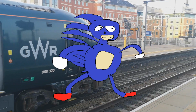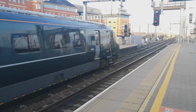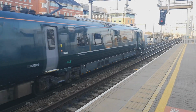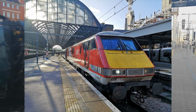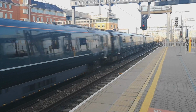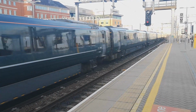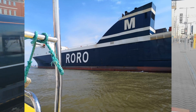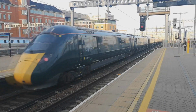The IET is fast. Thanks to anime technology, a unit can easily clear its length within 30 seconds, which is much faster than the likes of the HST or IC225. To car fans, that sounds horribly slow, but remember that it's a train for goodness sake. Trains are one of the most efficient methods of transportation outside of boats, so a train that can accelerate fast will be more efficient in the long term.